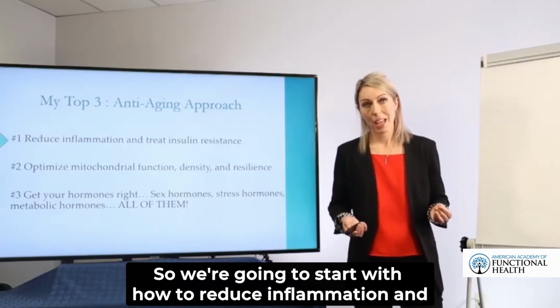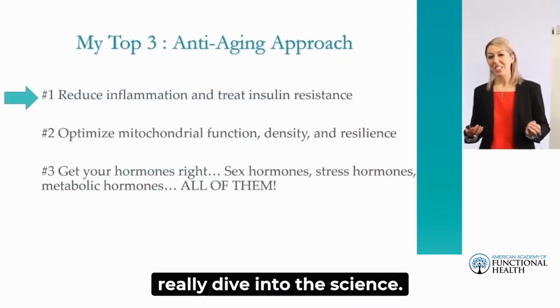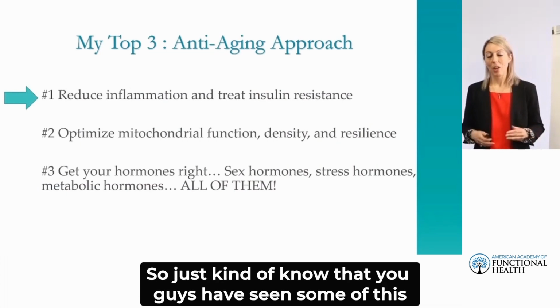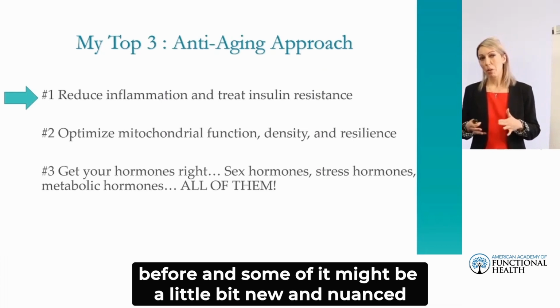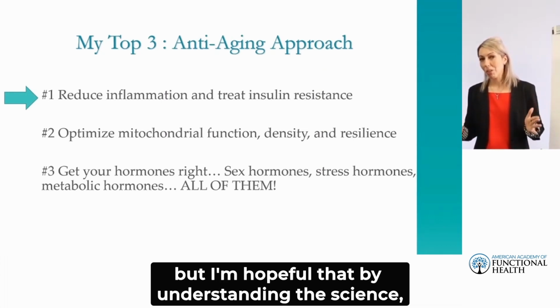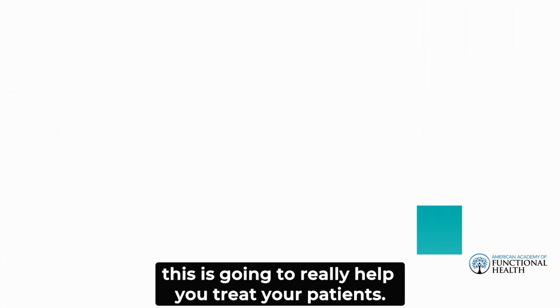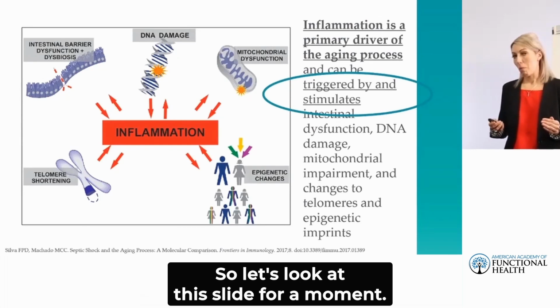So we're going to start with how to reduce inflammation and treat insulin resistance, but first we're going to really dive into the science. Just know that you have seen some of this before, and some of it might be a little bit new and nuanced, but I'm hopeful that by understanding the science, this is going to really help you treat your patients. So let's look at this slide for a moment.